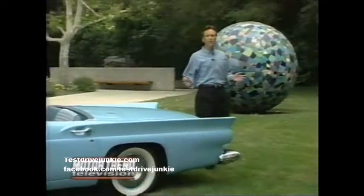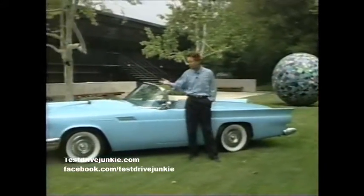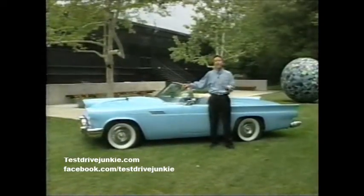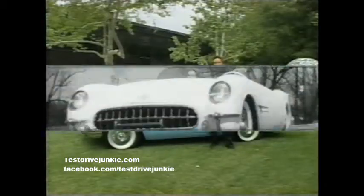Some of the greatest automotive designs of all time have come out of this building. They were at the Art Center College of Design in Pasadena, California, and this little Thunderbird looks right at home, parked in front. Now let's take a retrospective look at some great Thunderbirds of the past.